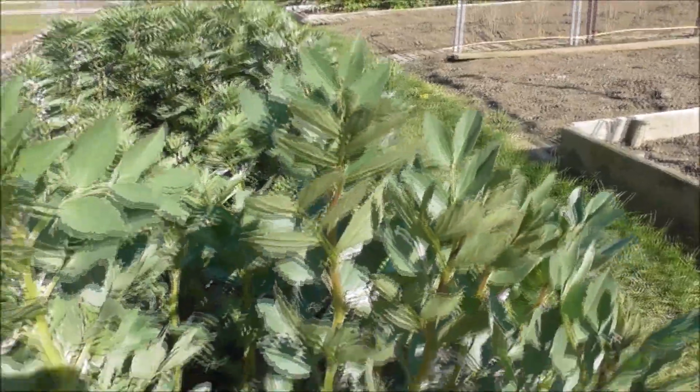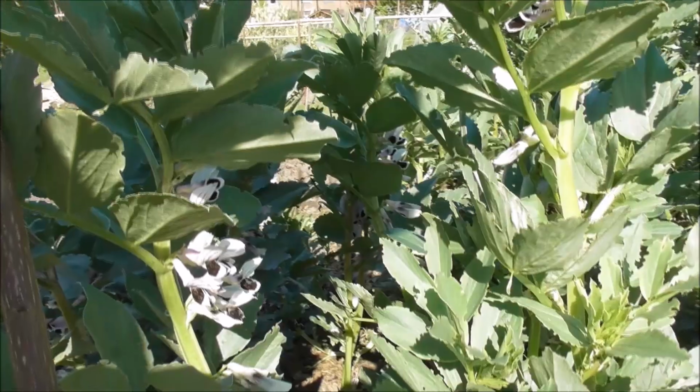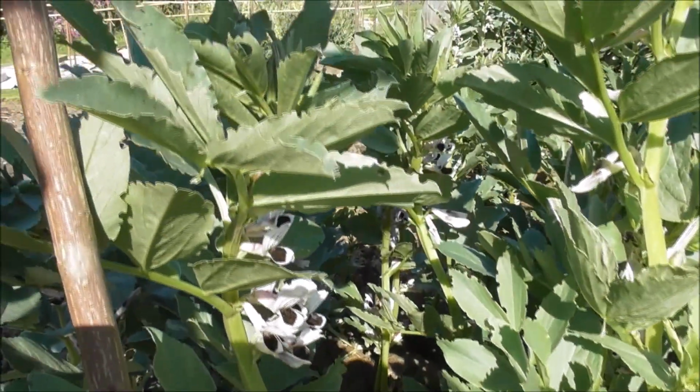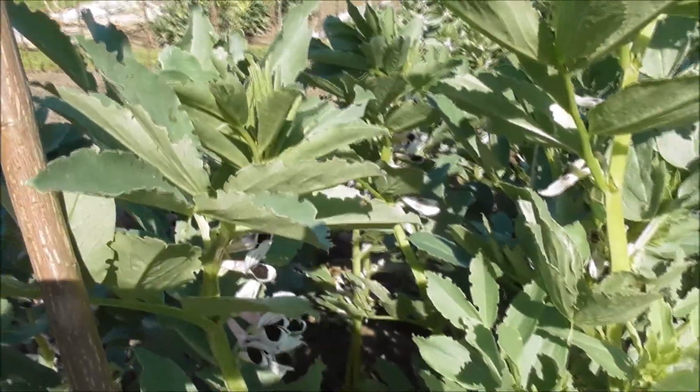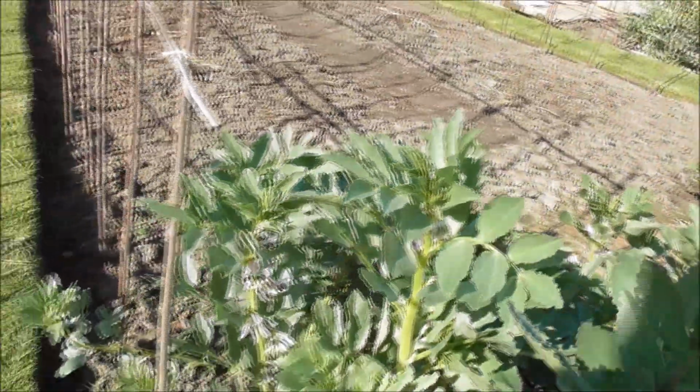Look at them. Gorgeous. They're about 2 foot tall now. All these flowers are going to become pods. Yay! Oh, happy days. Happy, happy days.